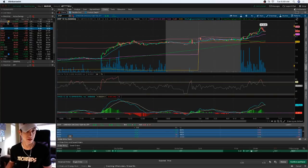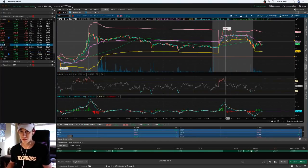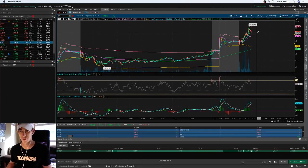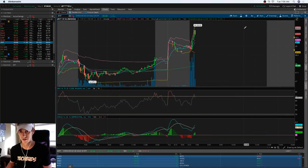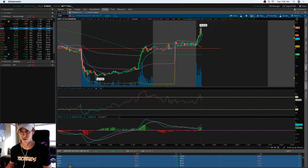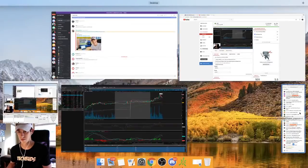So let's see. UAN with that slight pullback. Yeah, a lot of consolidation there. Still no break above $56. JDST trying to bounce right around that EMA line, so it's doing a pretty good job with that. So as long as it continues doing that, then nothing wrong with that. There we go, still showing signs of a downward pattern.